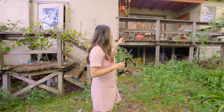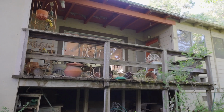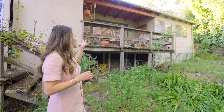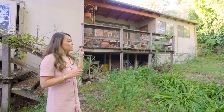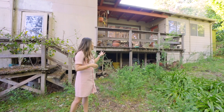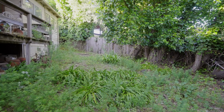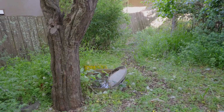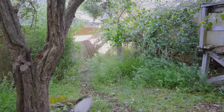On the other side, this deck, as we mentioned, is full of stuff. There was no way to even go to the deck from inside the house. So it needs to be cleaned up completely, and we suspect that this deck is also beyond repair, so we may have to redo it. And then the rest of this backyard is full of weeds and random plants, and also very high weeds on the side of the yard, so it's currently very hard to access.